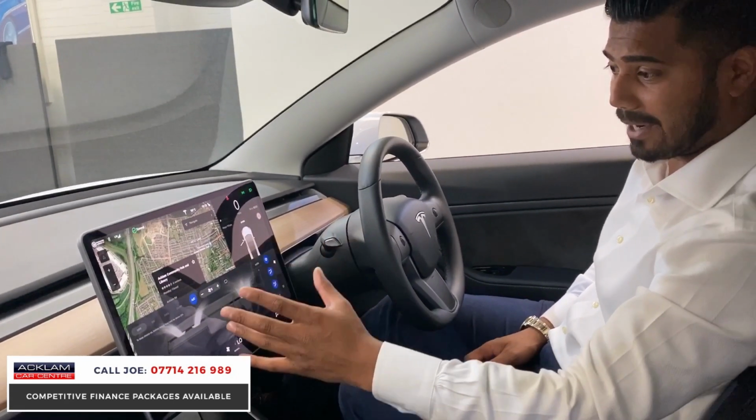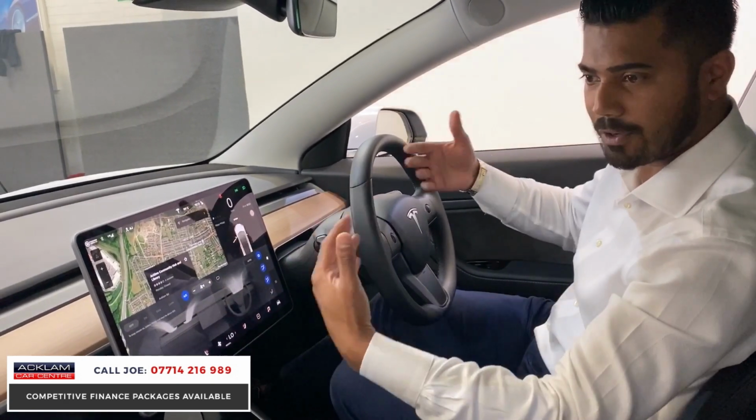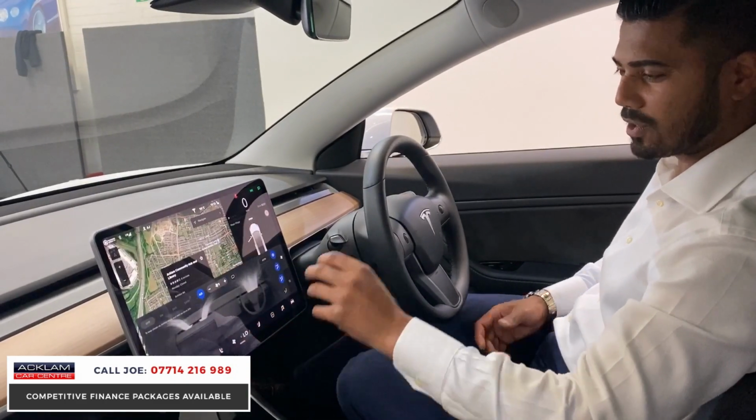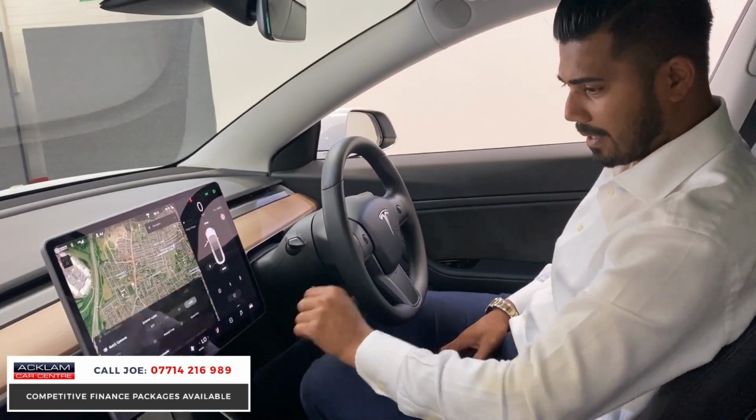You can choose where you want it to go. It is that amazing. Air conditioning. If you want the blowers to go really fast, you can hear it coming on. Go really slow, you decide. And that is so nice. It's just because everything's touchscreen, it's so easy to use. Boom, back to Google Maps.